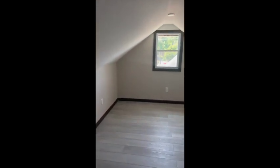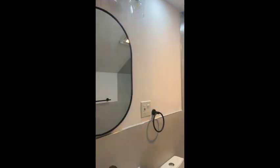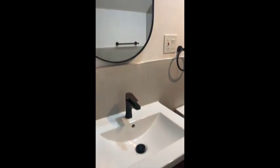This would be one bedroom. Here's the closet, bathroom, again, it's modern, nice shower, vanity, cabinets. Here's another room. This can be a bedroom or a sitting room. Let's see if it has a closet. Oh, it has a closet. Wow, yeah, nice deep closet.